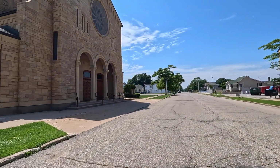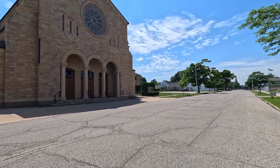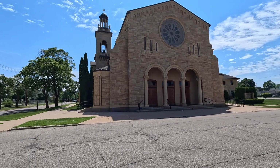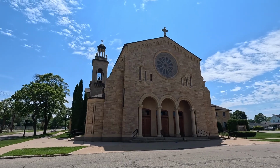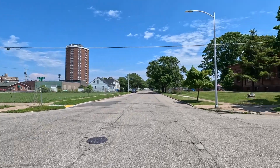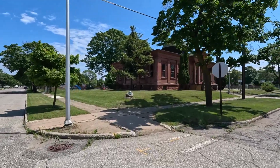You get a good view of this from the other side. Nothing like exploring old Escanaba. Look at that church bell on the top. And this one is being used. So this is 7th Street, and we're just going to go see what this one's all about. Looks like they even have a stone for it.